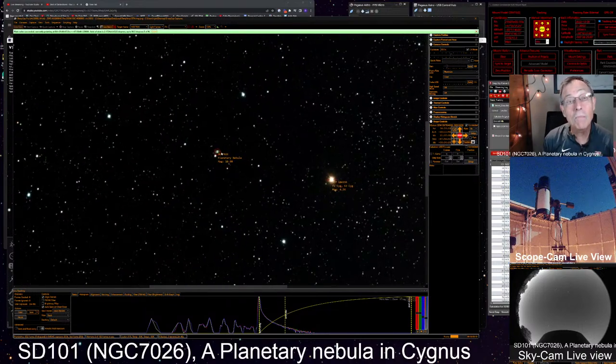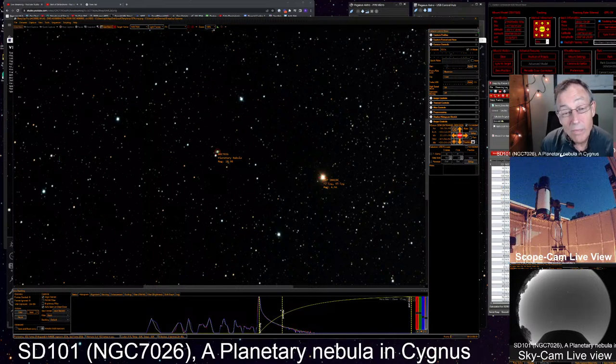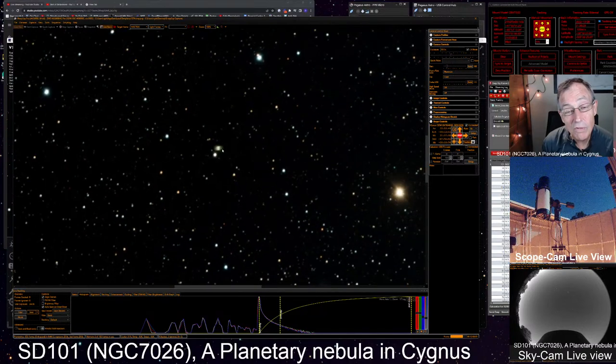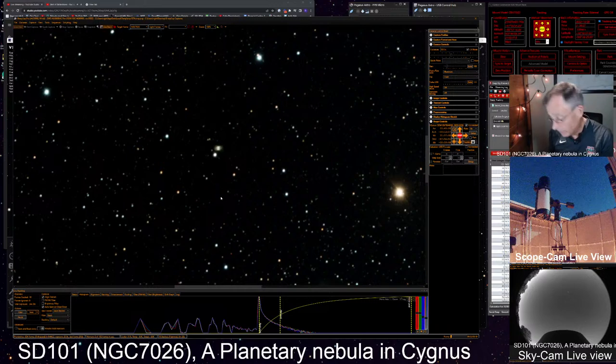So this is our planetary nebula. Boy, it is so tiny, isn't it? Wow. It has a neat little structure around it, though. I'm going to go in now. Let me get this image annotation off the screen. I'm going to go into some of the digital zoom until we start seeing that pixelation. Take a look at that structure around it. Isn't that interesting? So this is 101.